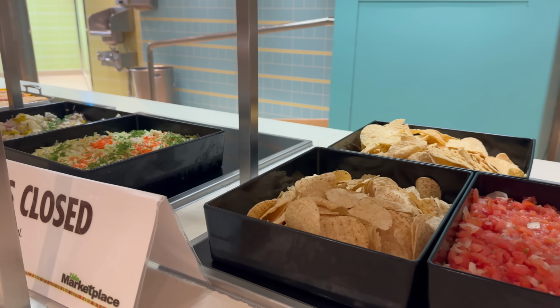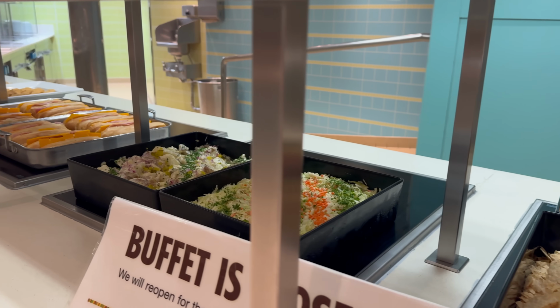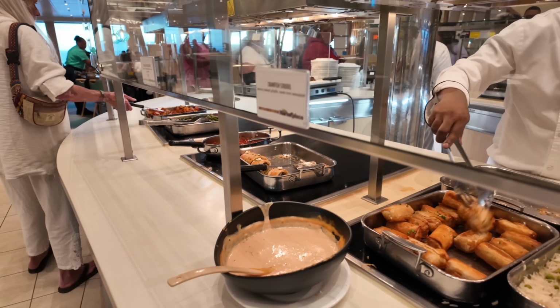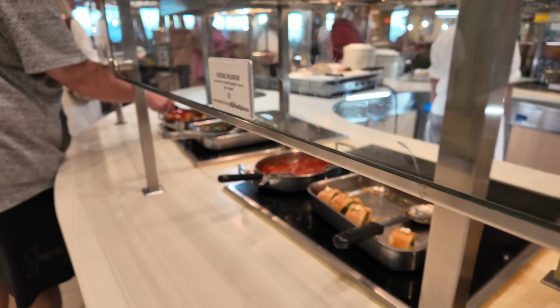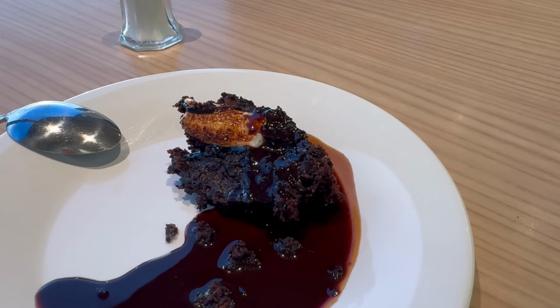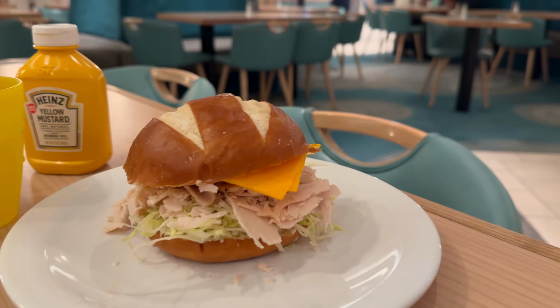For some reason, they seem to close in here for long amounts of time in the afternoon and not reopen until actually kind of late for dinner, like close to 6 o'clock. And that was a little bit odd for me, considering anybody booked on this cruise that traveled in from the East Coast. Well, 6 o'clock is really 9 o'clock back home, and that's a pretty late start for dinner.